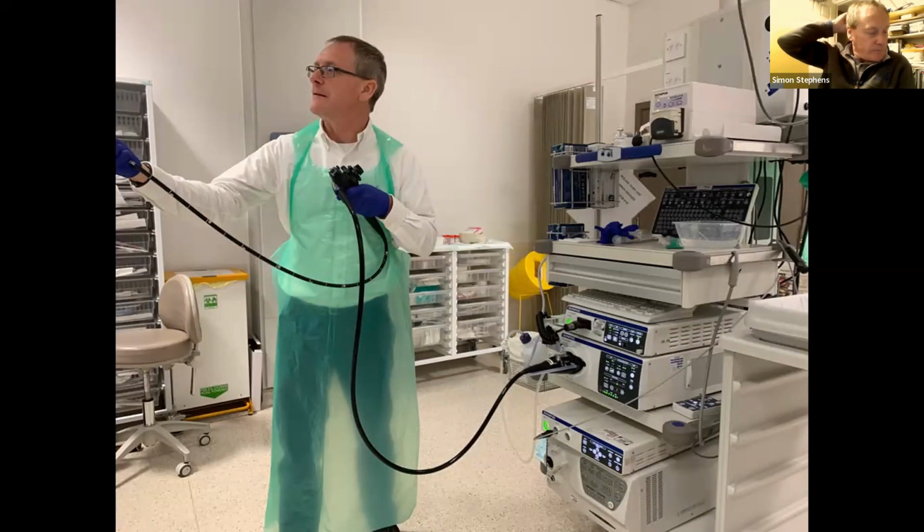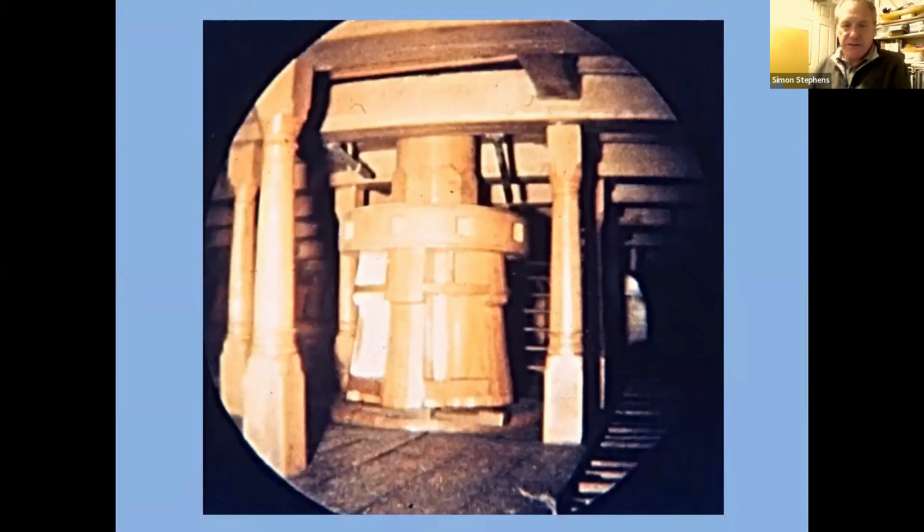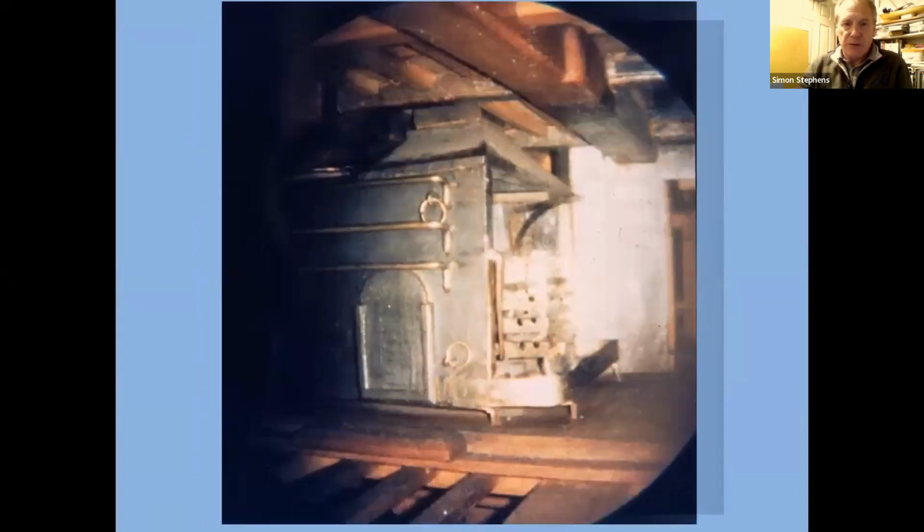Now, over the years, I've got involved with the use of medical technology to explore how these models are made. And this is not for the faint-hearted. This is a medical endoscope, as you can see, in operation. By using this piece of equipment, which has digital qualities, we're able to go inside models where the human eye can't see and find amazing details like this double capstan from a first rate, the Royal George model.